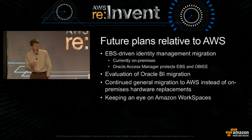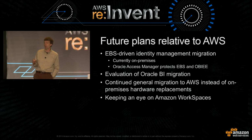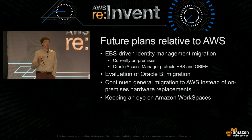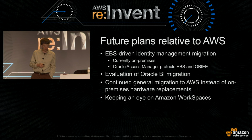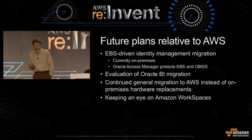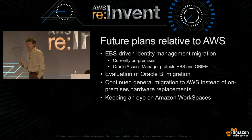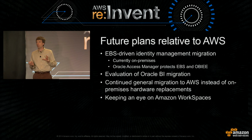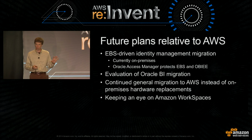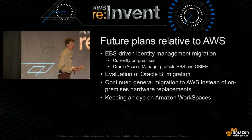Things that we'll consider going forward. We likely will move our Access Manager single sign-on environment over to the cloud as well. It protects a couple things for us on premises, but it just seems like the next logical move in getting things off-prem and moving them into the AWS environment. We will potentially down the road look at migrating our BI environment there as well. The data warehouse we have moves a much larger volume of data from other on-premises systems. So right now it makes sense for it to be on-prem.